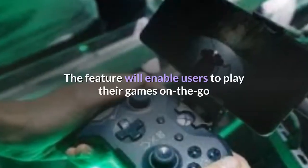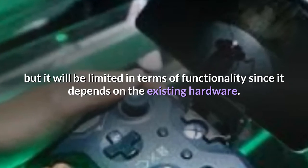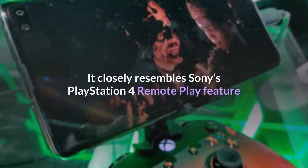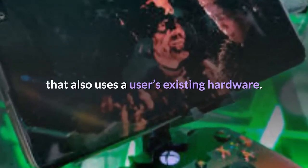The feature will enable users to play their games on the go, but it will be limited in terms of functionality since it depends on the existing hardware. It closely resembles Sony's PlayStation 4 Remote Play feature that also uses a user's existing hardware.